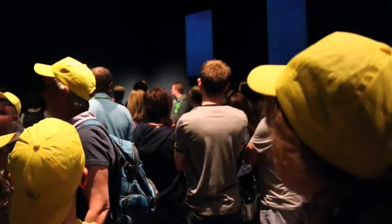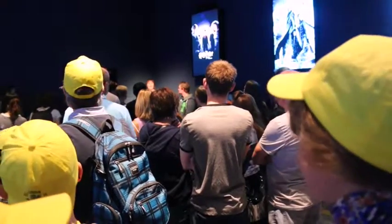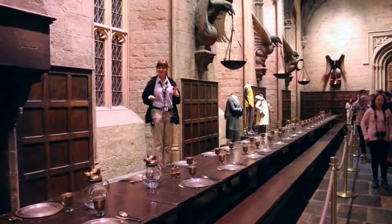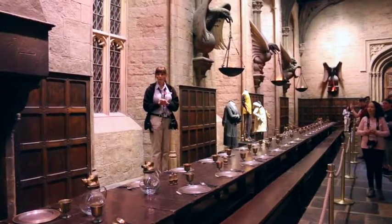Hello everyone, my name is Annie. It's my pleasure to welcome you today to the Warner Brothers Studio Tour London, the making of Harry Potter. And of course, the first time we ever see the Great Hall during the sorting ceremony. So we can't be in this magnificent room without talking about our former Hogwarts housing.